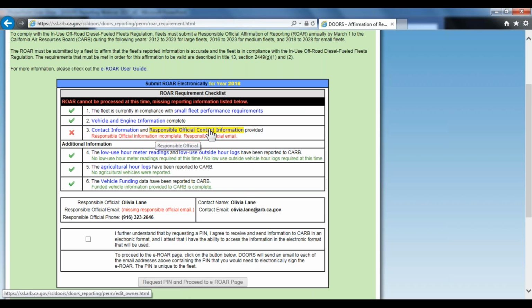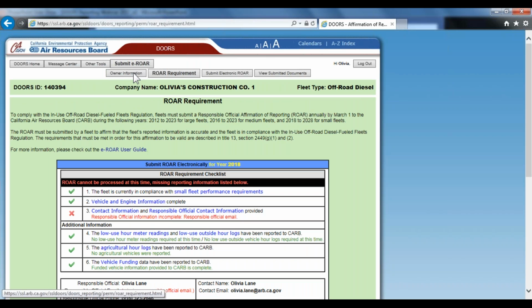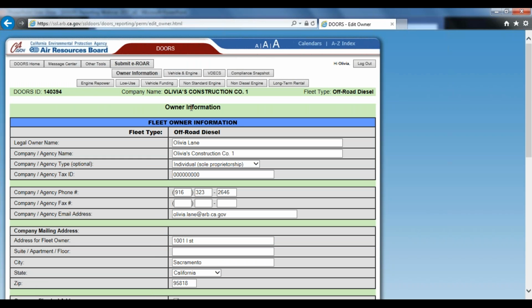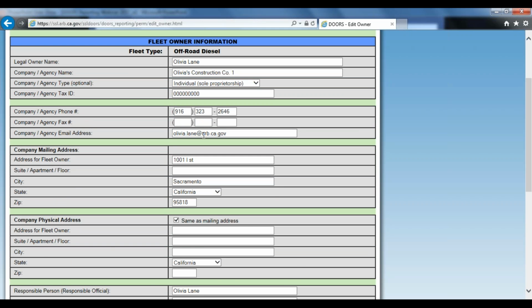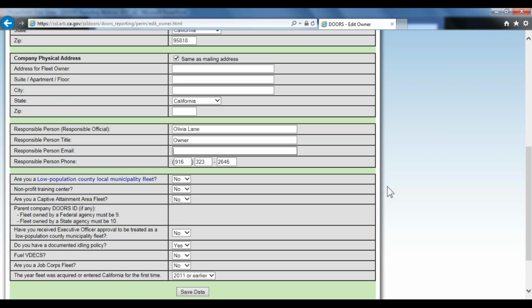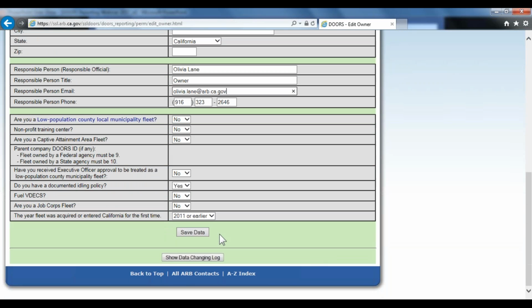There are links right here in the checklist itself, so I know it's my responsible official email, so I could just go ahead and click on this link. I could also just go to my owner information tab up here. This is where I can update all my info. Okay, so I want to make sure this is all up to date. Looks good. And this is where I need to enter my email right here, the responsible person email address. All right, and I can go down and click Save Data.